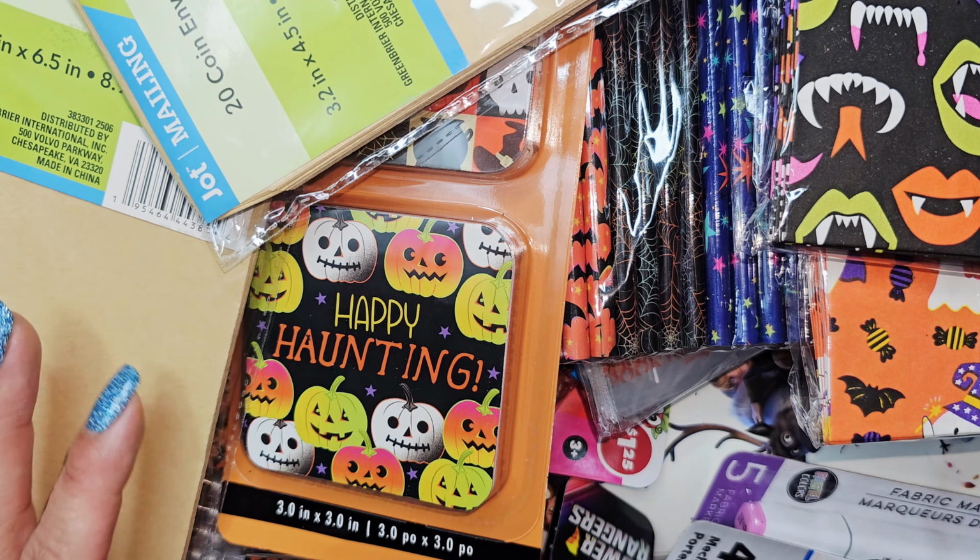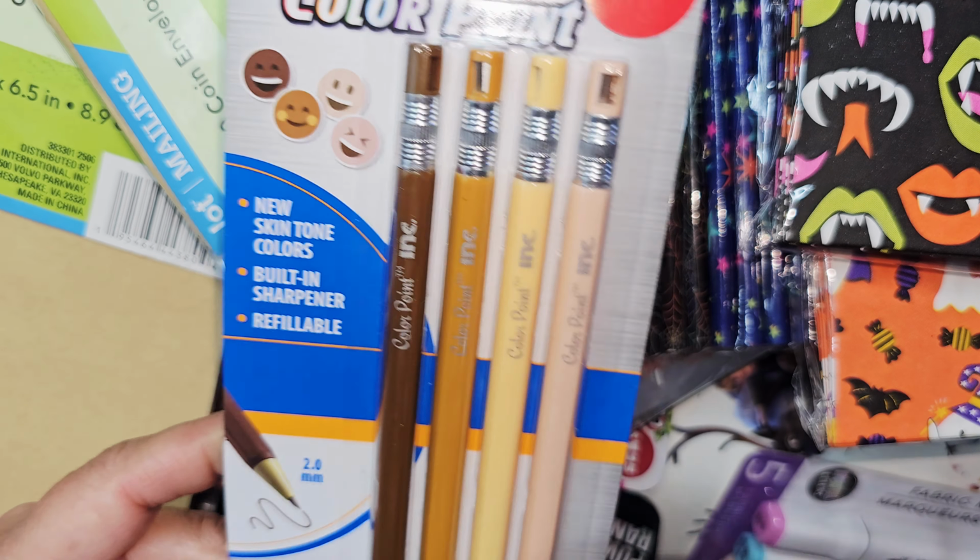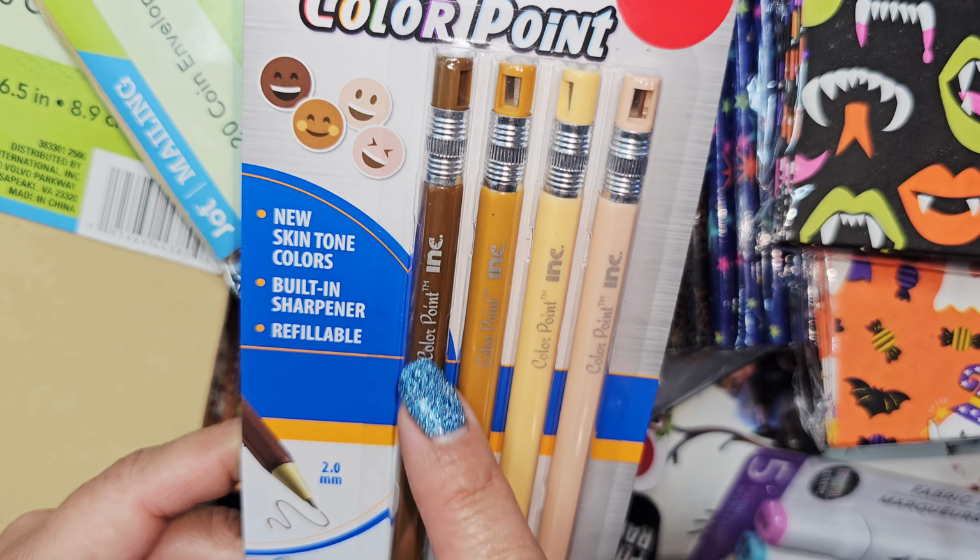And then I did get a pack of these. So I was like, wait, I've seen this before and I ignored them, and I just realized that they're skin tone. So I want to try them out. It says it's a pencil, so let me move this stuff and let's try out the new goodies that we got.